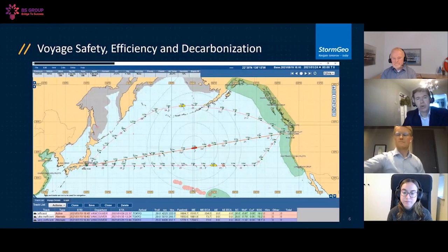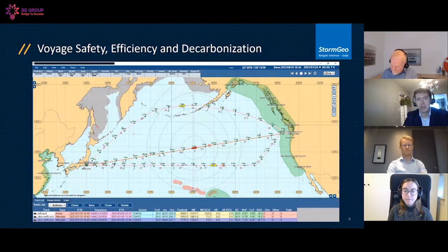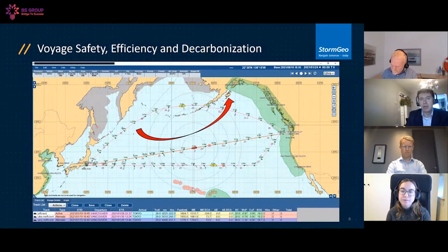Taking a bit of a more, I'd say, holistic view. On this screen here, we have three different routes. And what I'll do is talk a little bit about how we achieve the safety component here. This is just one brief example. We'll pretend this is the middle of the North Pacific wintertime. And this red arrow is more or less representative of a common low track that takes place in the Pacific winter.